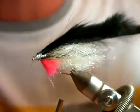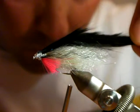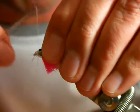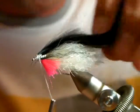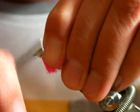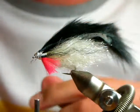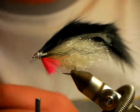Okay, so the length of this tail is probably double the length of the shank. You might think this is really big for trout, but if you're looking for good fish, I always believe that big fish eat big food. Roger's caught massive fish on size 18 nymphs. I don't know how to fish that, so.